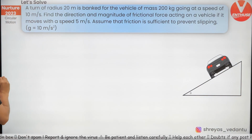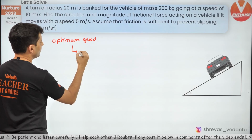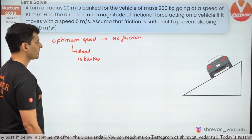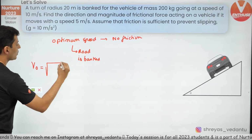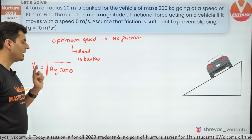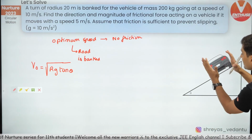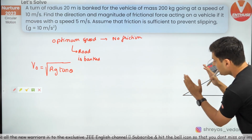Interesting. Now, remember, there is something called optimum speed. So when there is optimum speed, that's what the road is banked for. So you bank the road for that speed. At that speed, there is no friction which acts on the vehicle. So when the road is banked at that angle and you travel at that exact speed, what is that speed? That is V0 is equal to root Rg tan theta. This is the optimum speed for a road which is banked at an angle theta, and there is no friction which acts on the car. When you travel at speeds higher than this optimum speed, then your tendency will be to fly off by that centrifugal force. If you travel at low speed, then you will try to skid down. I hope that makes sense.